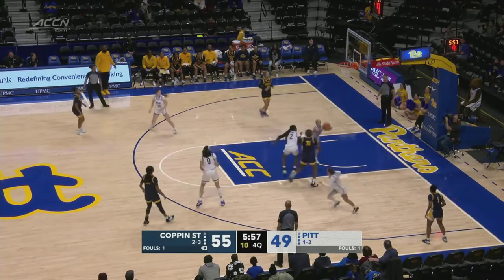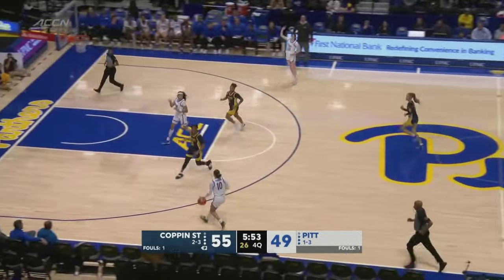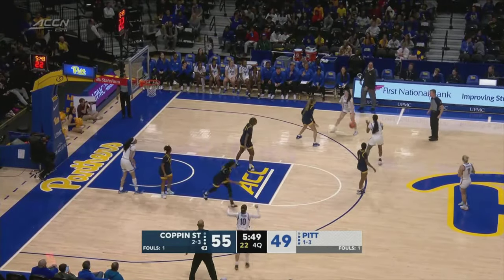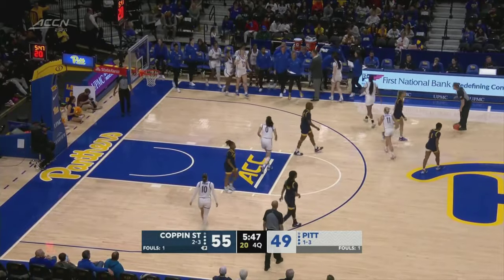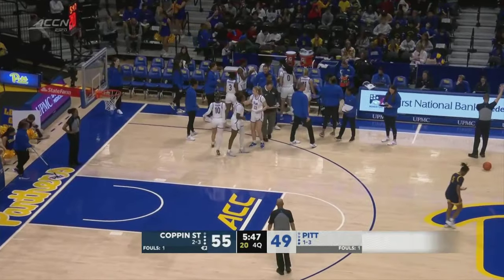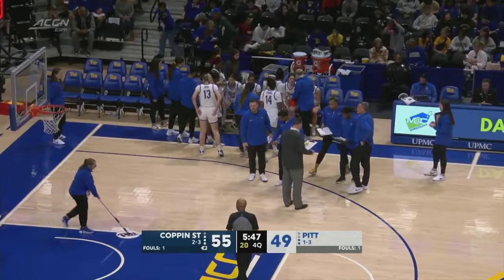Lawrence on King. Lawrence the fadeaway. Nice defense there from Liatu King. Really nice defense. Perkins now with room off to Malcolm. And a timeout coming here from Torrey Verde, with Pitt down six here in the fourth quarter of play. 55-49, excuse me, with 5:47 to play.